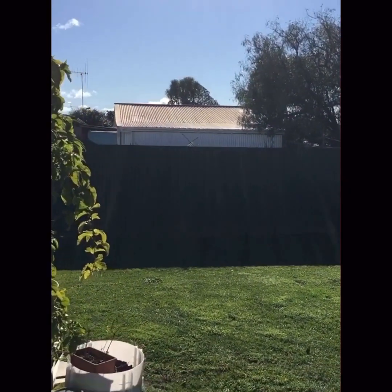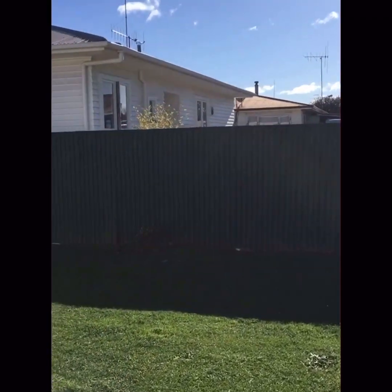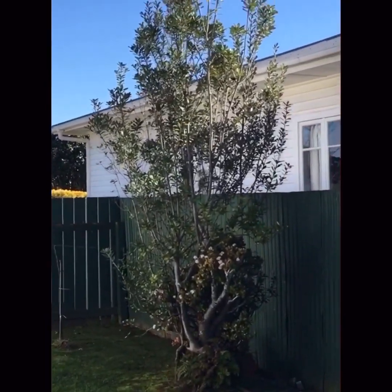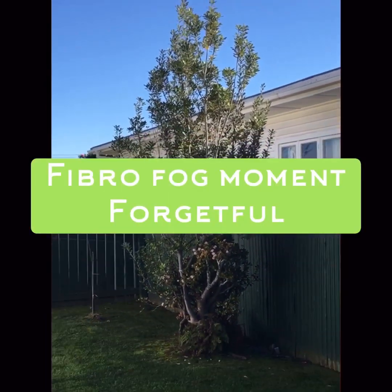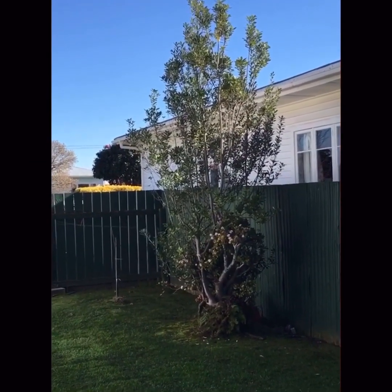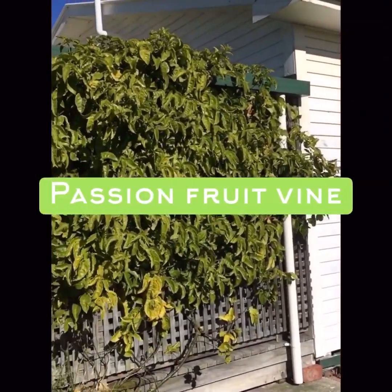So this is my paradise in Wairoa, my quarter acre section. I think it's quarter acre. This is a native tree. It escapes me the name of it at the moment, but I'm having a fibro moment. And this is our passion fruit.